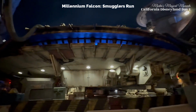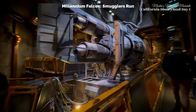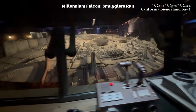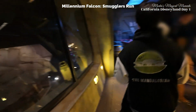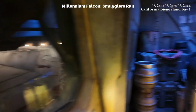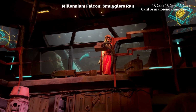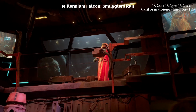Since we're already in Galaxy's Edge, we're riding Millennium Falcon: Smugglers Run. This ride is included in the Lightning Lane Premier Pass, but my husband wanted to ride twice, so we're doing one round today. We've experienced this ride a couple of times in Galaxy's Edge at Disney World before and absolutely loved it. In this ride, you get to fly the Millennium Falcon as pilots, gunners, or engineers. This time, we were engineers, and as always, it was so much fun.